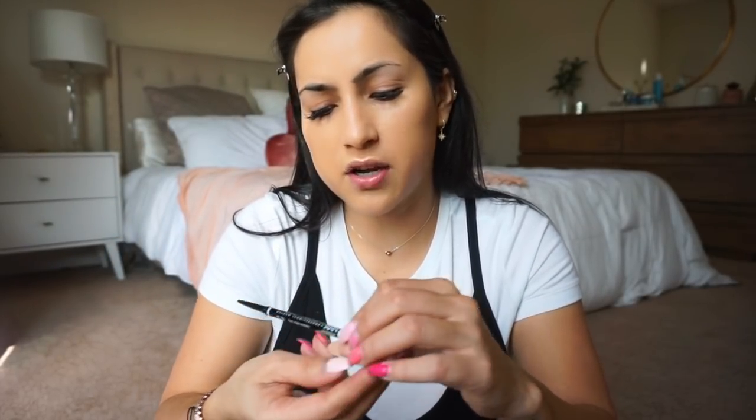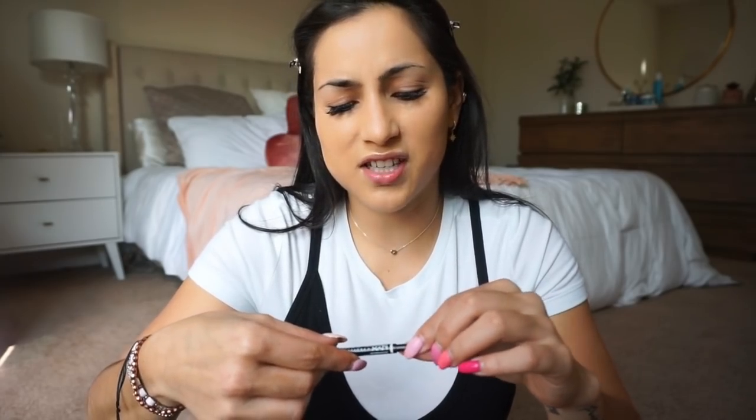So definitely check this out. They have a lot of colors. I am using this one in the color Espresso. I usually use a different color, but they didn't have it at Target, so I just got this.